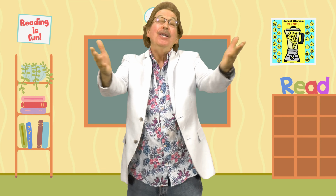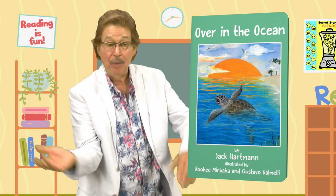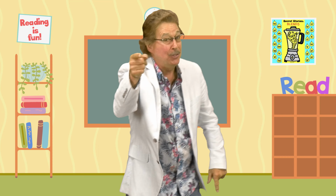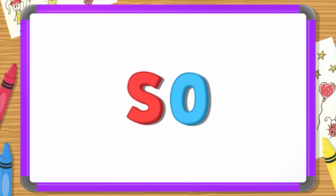I love learning sight words, and I'll tell you why. They help me read and they help me write. So look and listen and use your brain and learn the sight word. So!